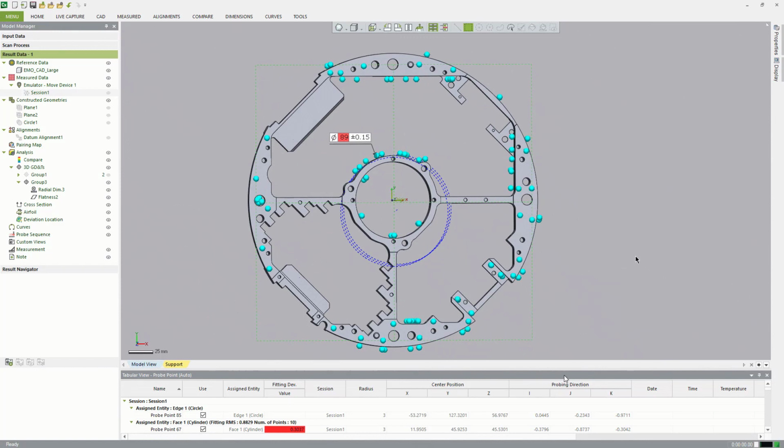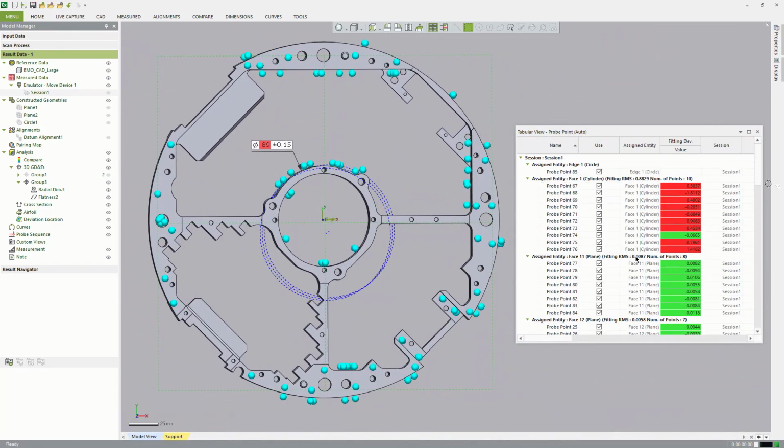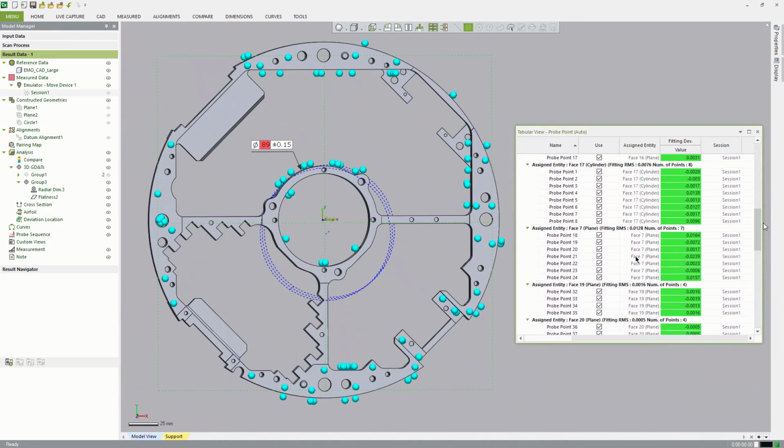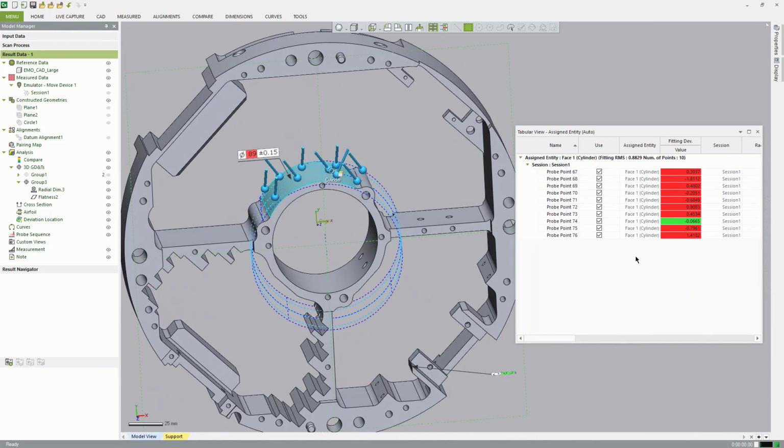So you can see all those turquoise colored points are the probed points. And then here's the new tabular view that we have. As I scroll through this tabular view, you can see all the different features that are inside of the document. And then you can select each one of those points if you wanted to rename it.